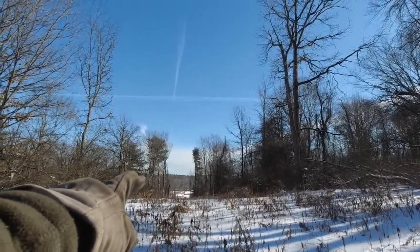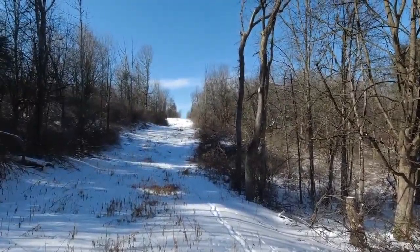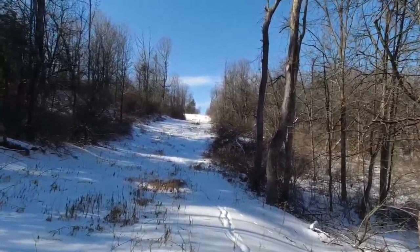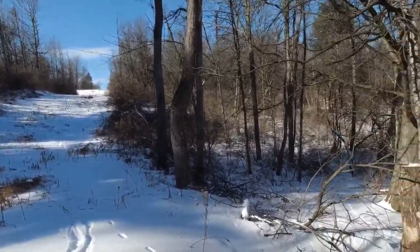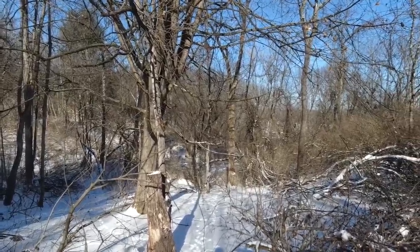There's the river down that way. This is a gas line here, so they cut this, cleared this. They keep it clear. This summer they were up here, it sounded like aliens were invading. I thought they were tearing down the whole woods. I mean, this was here before, but they needed to clear it out again. Every few years, they do that.